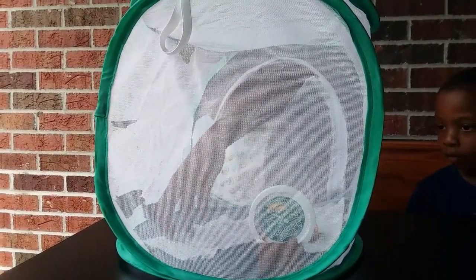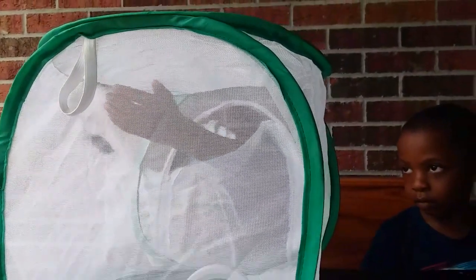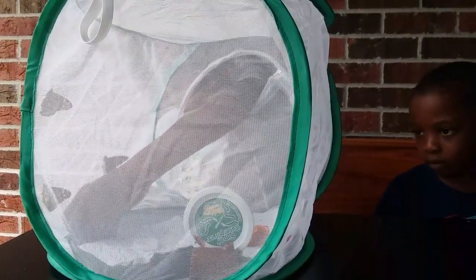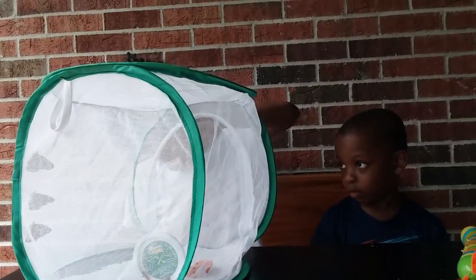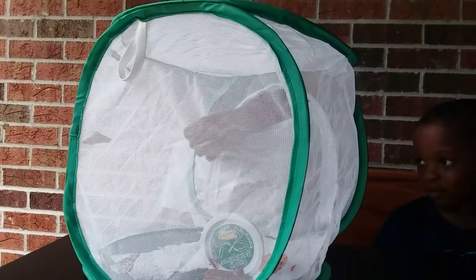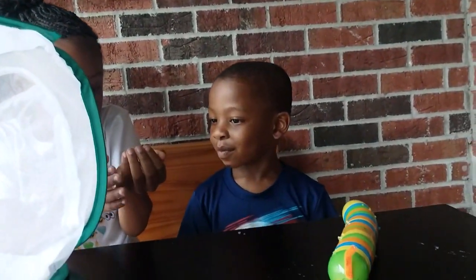All right, so Naya is going to get one of the butterflies out. Hold on. I'm gonna try this one. This one actually likes me. But sometimes it flies off, like that. And this one likes me too. Let me try and get him. Come on. I got you, little girl. Oh! This is kind of tricky. I got it!